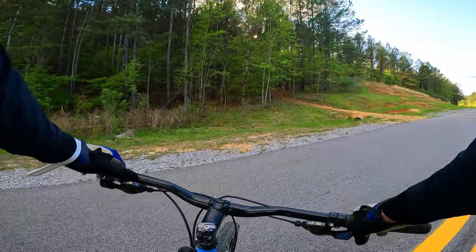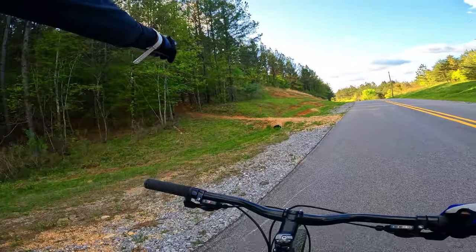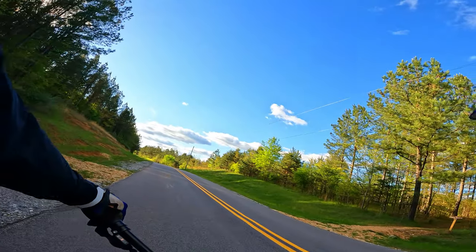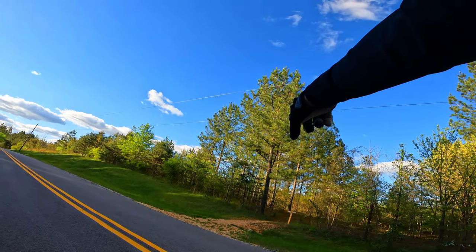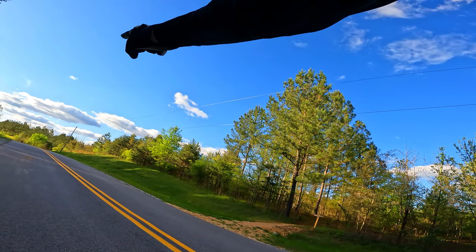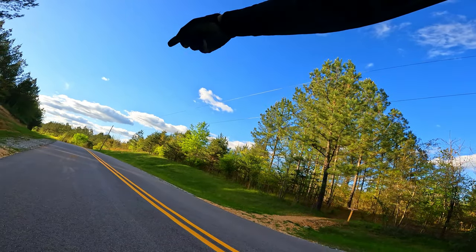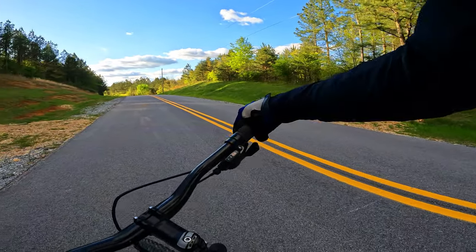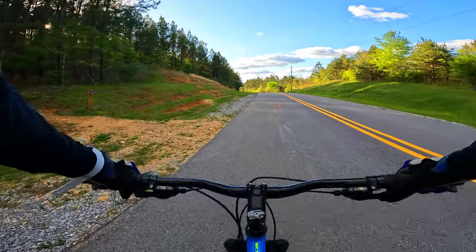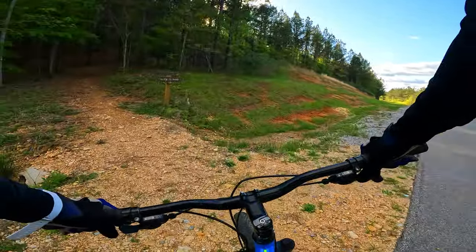All right, guys, well, this is it. That is Lilly Loop right there. That is the end of Flying Squirrel, or you can consider it one of the ends. You can either start here or over there, and then there's another entrance for Flying Squirrel. But this right here on my left is Lilly Loop. So we're gonna go ahead and get started. Here we go.